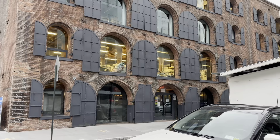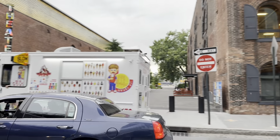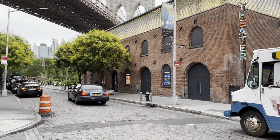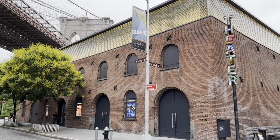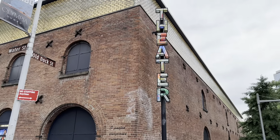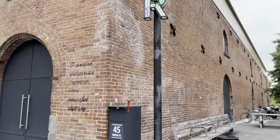Former warehouse, really beautiful. Speaking of former warehouses, we have another one right here, and this is now a movie theater. That's right, it's a movie theater.